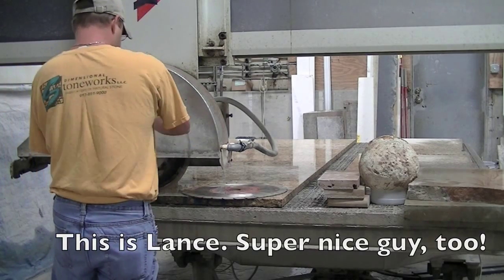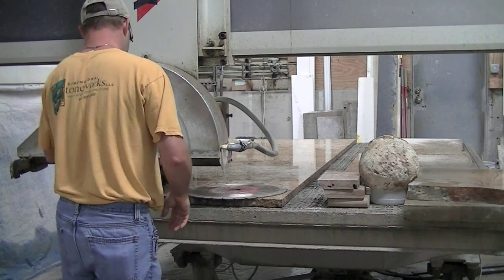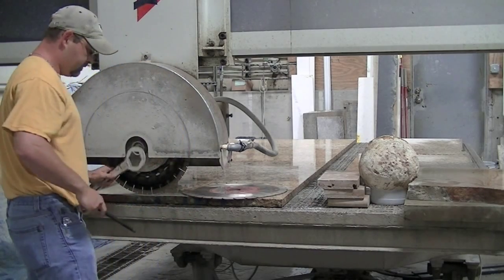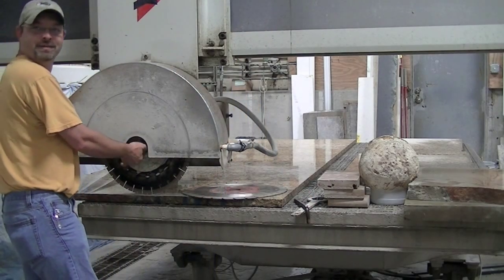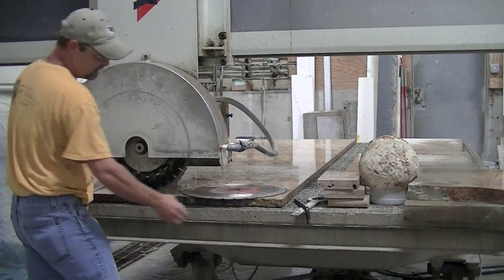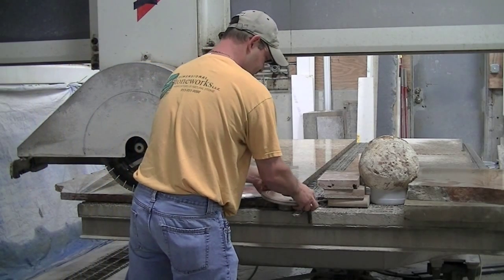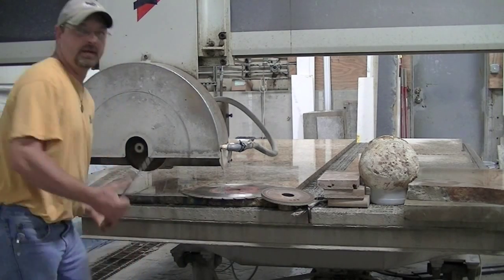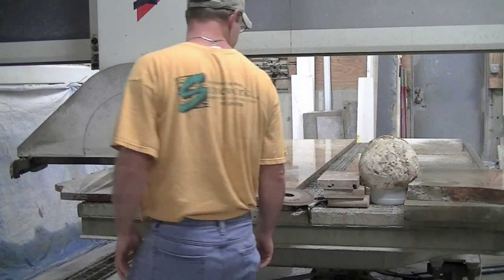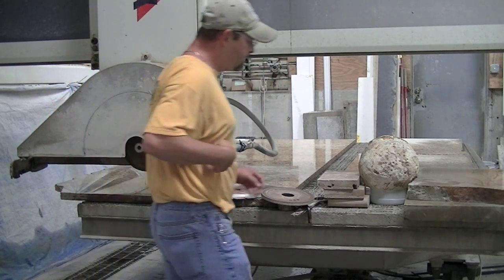We're changing blades here. How are you all doing this morning? Good. Doing well, thank you. So, tell us what you're doing there. I'm changing the blade. I'm putting on a bigger blade. Oh, okay. Do you think it's just a rock? I don't know. It may have some quartz or something in it.